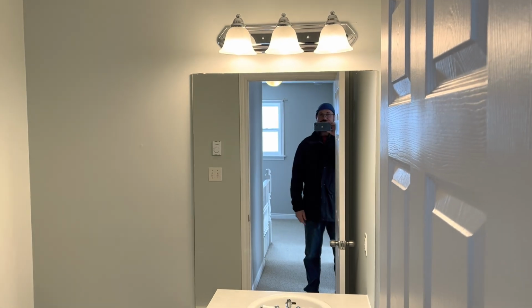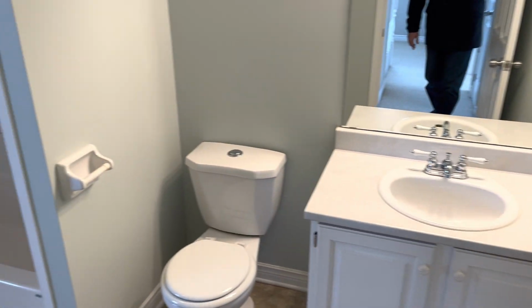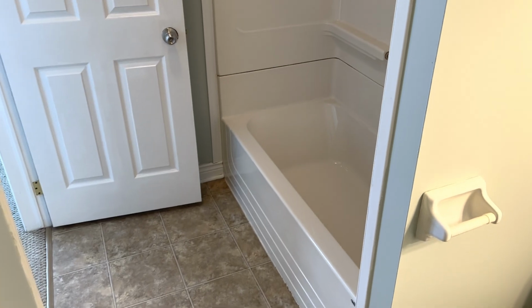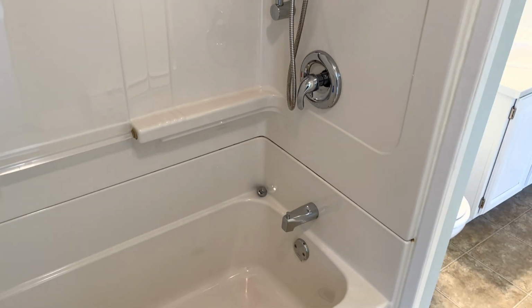So there's the newer light fixture there as well. So this is a solid surface floor here. So there's your tub, acrylic unit, nice and easy to clean and maintain. There's your shower, made of the same product. There it is there.